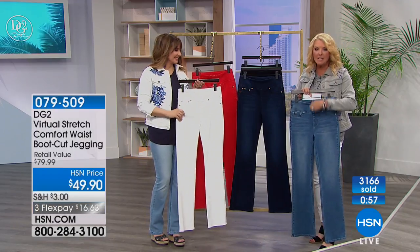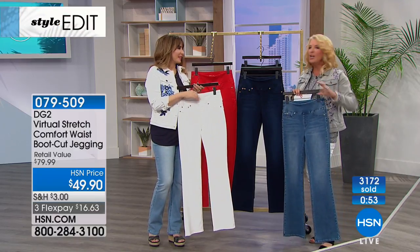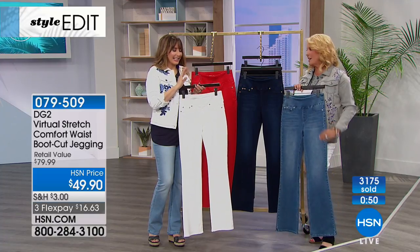And no buttons, no zippers, but it still looks like you're rocking a really hot bootcut jean. It's an illusion that we love, and they're crazy. It's like a magic trick.